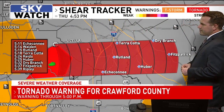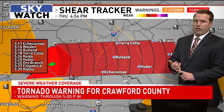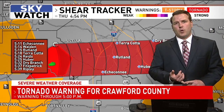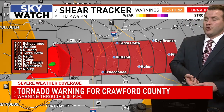And again, this is going to take about an hour or so before it gets to Fitzpatrick, but start thinking about that severe weather plan that we talk about all the time. Get to that interior room of your house, away from windows and doors as these storms approach. They do have the history of doing some damage, and we are going to be concerned with that as we go through the evening.